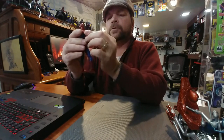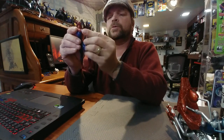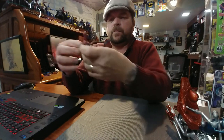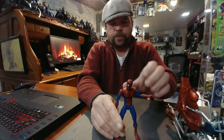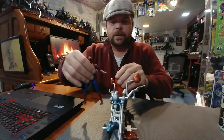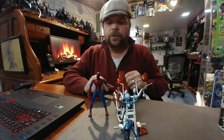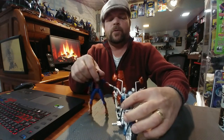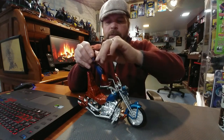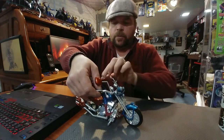Yeah, so back in 2002, these were probably the most articulated figures you could buy. And they just went on from there with articulated fingers, and, well, you get the gist of it. But right now, he looks good. He doesn't fit on the motorcycle very well. The motorcycle looks very big for him. However, once you get him on there and he's on display, you know what? Your imagination as a child will take over.